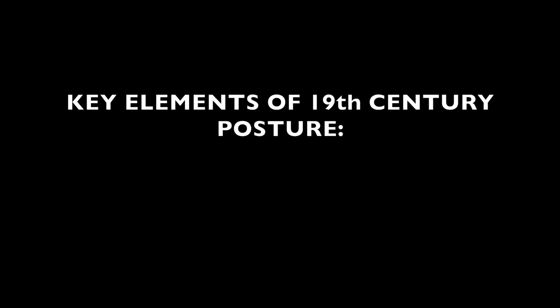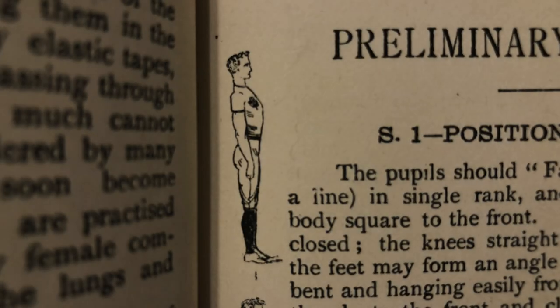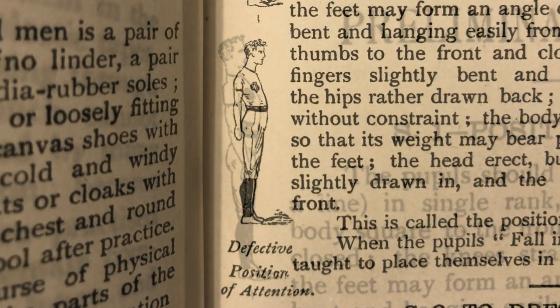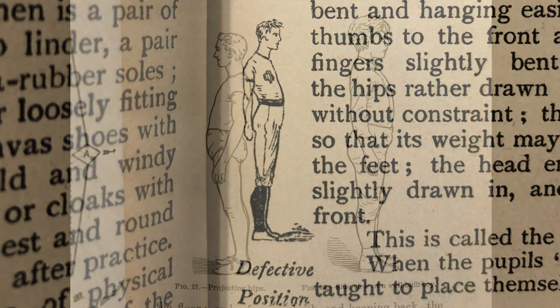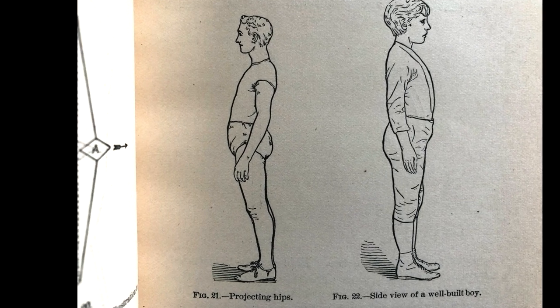And the third element to standing posture, number three, is chest out, stomach in. Once again, this is seen as corrective. People at the time were slouching, their guts or their bellies were protruding forward, contributing to an unstable and an unsound structure in the human frame. And once again, this is something that Arnold Schwarzenegger commented on briefly in that same interview.